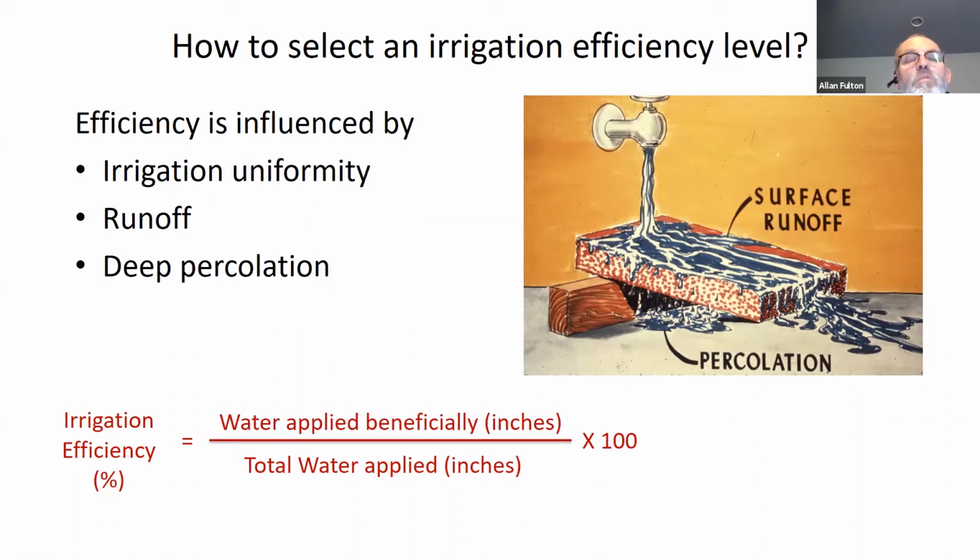Now, I wanted to spend a little bit more time on the lower half of the tables, some of the thought process that goes into that table and why it's being offered, okay? So irrigation efficiency is defined by the water applied for beneficial use versus the total water applied. Let me restate that. Irrigation efficiency is the water applied beneficially versus the total water applied, okay?